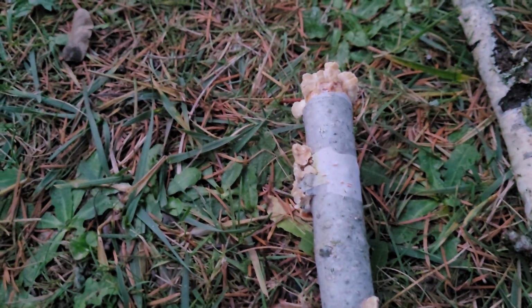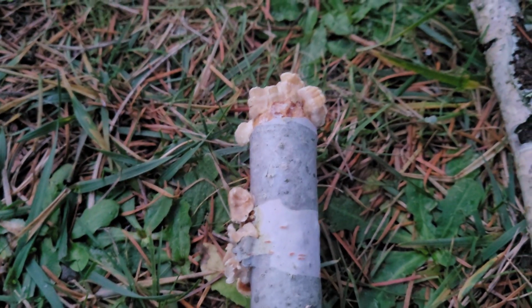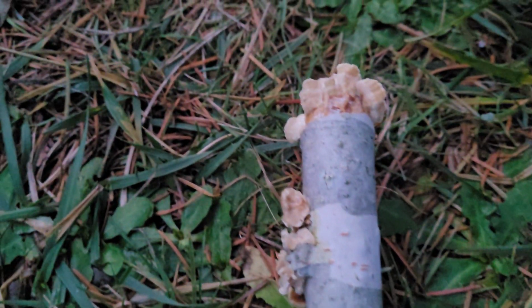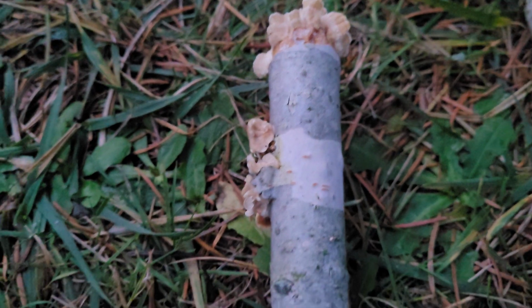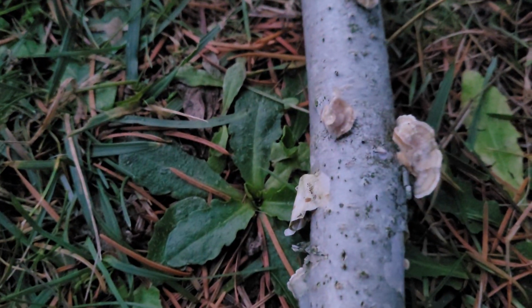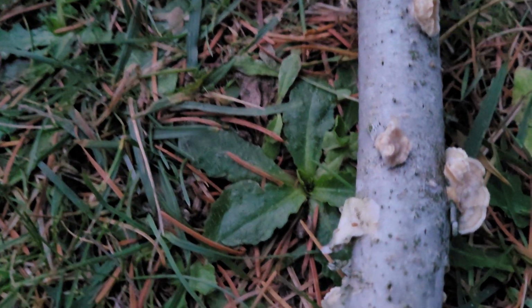Now let's go to another great thing about birch tree. Birch is also known for being a great host for mycelium. Now, this has not been inoculated with any mycelium material. This is simply how I found it. And look at these lovelies growing on it here. Check that out. Looks like the beginning of a turkey tail colony, or similar.